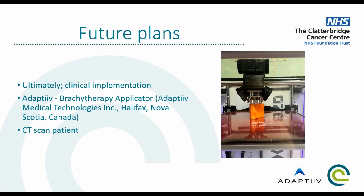And we're looking into CT scanning the patient. We believe that there would be some clinical benefit to being able to visualize the depth of the tumor. And if we're CT scanning the patients anyway, we could create their applicators without the acrylic shell at all. So it could be created directly from their CT scan, which would be great because they wouldn't even have to have a mold room visit, which would be really amazing for the patient.